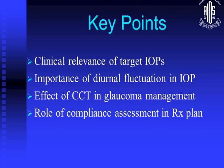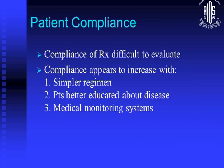So here it comes. You have to set your target pressure. As we know, the more advanced the disease, the lower the pressure should be. The younger the patient, again, you have to maintain lower pressures. And diurnal variation is important. Corneal thickness has become very important, and as we know, we all do corneal thicknesses in our glaucoma patients. And the last one, the compliance, which is very, very difficult, but it's very important in maintaining the intraocular pressure.